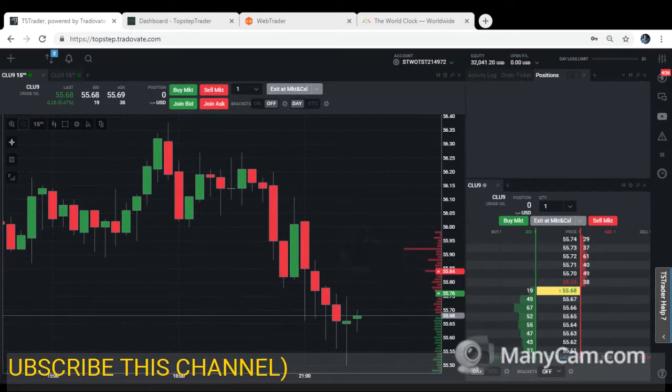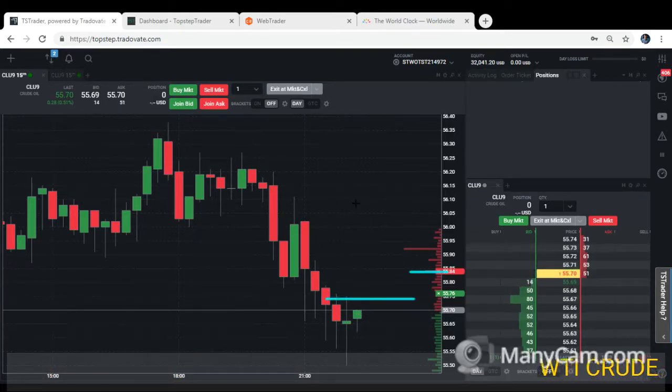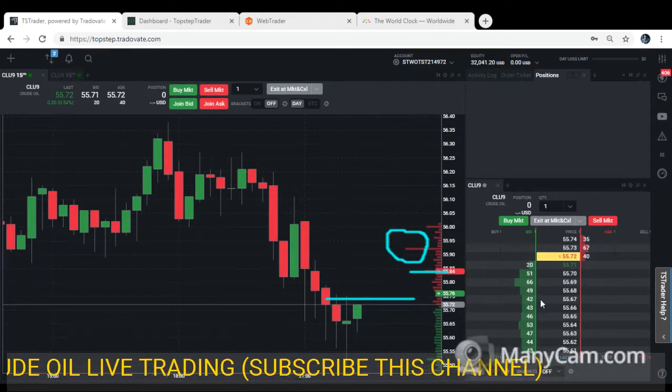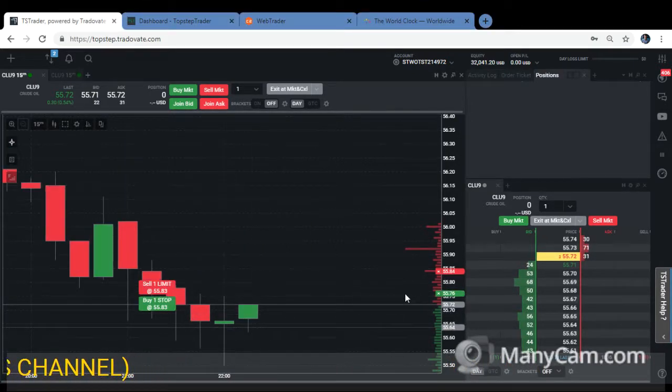At this moment you can see this is the buying area. So I will exit somewhere here, also somewhere here. There are two options for the exit in terms of the profit. Okay, let me enlarge it so we can see.